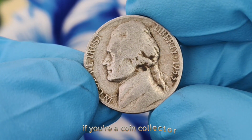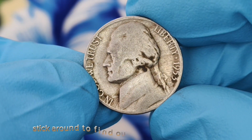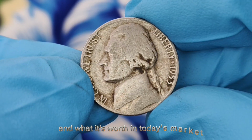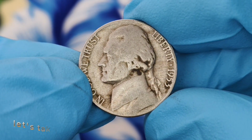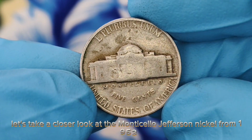If you're a coin collector, this is one you won't want to miss. Stick around to find out why this coin is so valuable and what it's worth in today's market. First, let's take a closer look at the Monticello Jefferson nickel from 1953.